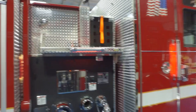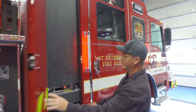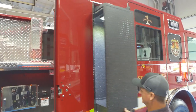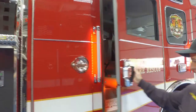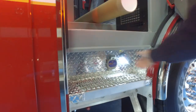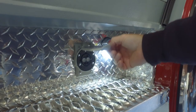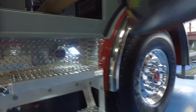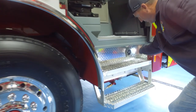This is the other side. The other care locker, identical to the other one. Same thing. Down here is where we hook in our Aeroclave system. This one would be for the care locker for our bunker gear. And then we have another port right here. This would be for the cab.